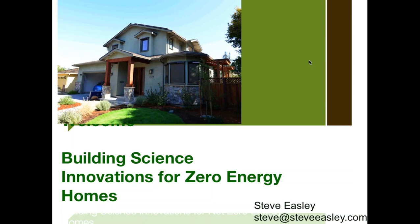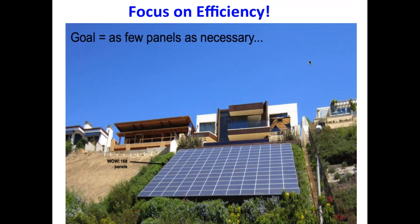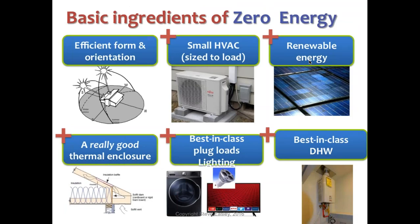Hey, thanks, Michael, and thanks, everybody, for attending. First of all, we can make any home or building zero energy if we throw enough collectors on it, like this house here, 168 panels. But that's not really the goal. The goal is to use as little energy as possible and then back it up with enough renewable energy to create a zero energy home. It's really about efficient form and orientation.